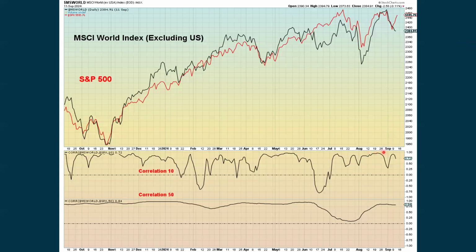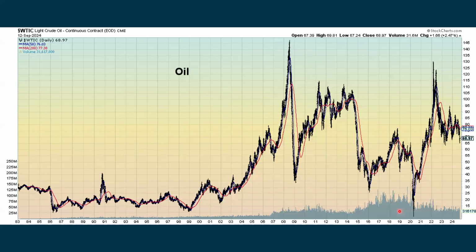And we're seeing a little bit of a weakness between the US stocks and world stocks on a shorter term basis, still pretty much flat with the longer term correlation. Oil is coming back up here, but still under 70.